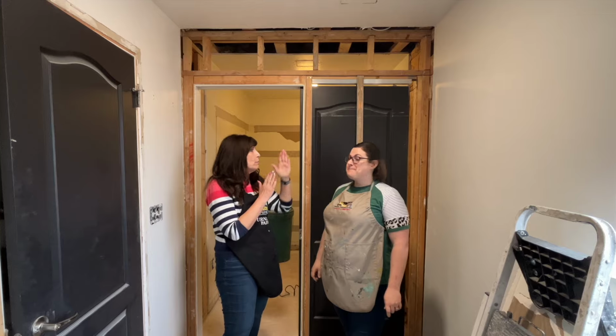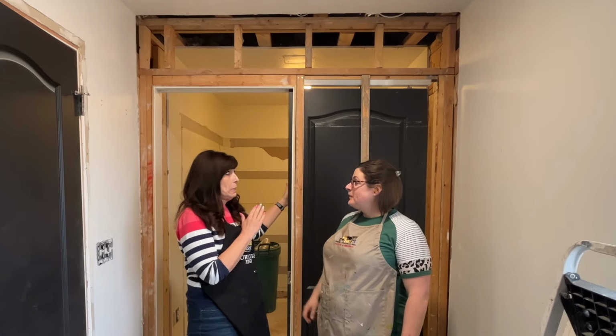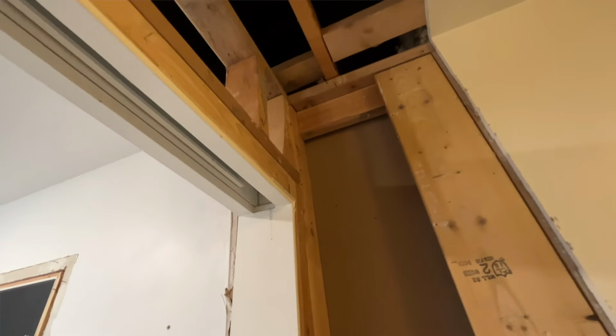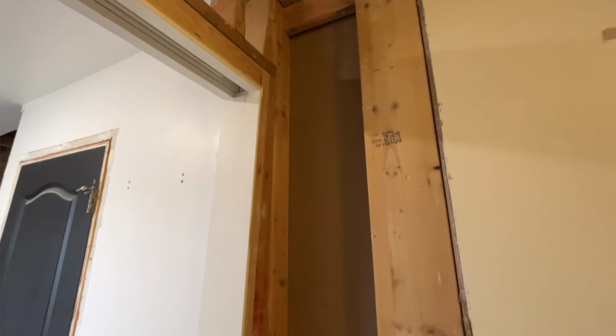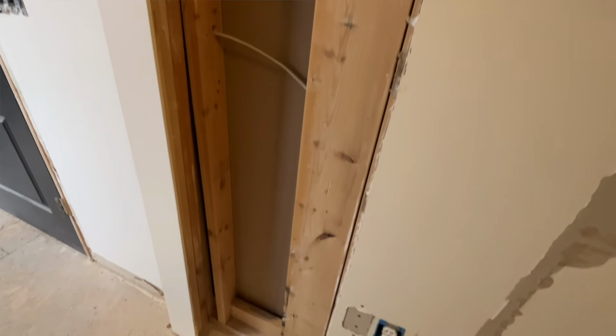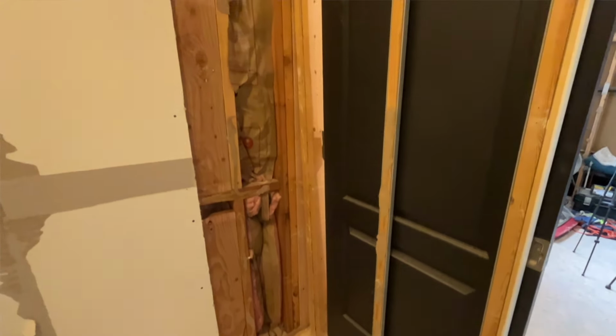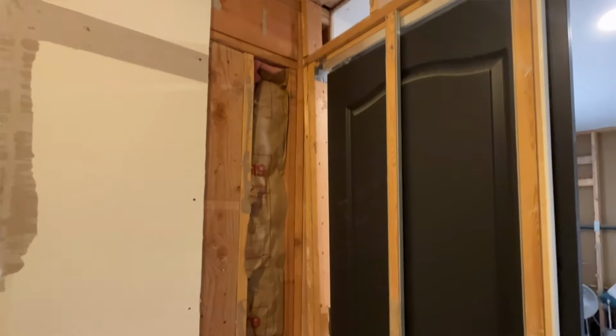Right now is to move this wall back like 17 inches. Yes, so we just finished showing you cutting out the sheetrock and everything, so we're ready to move it. And we cut down the sides, cut the nails off with a reciprocating saw. Is that what it's called? I don't know.